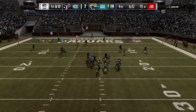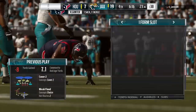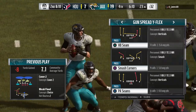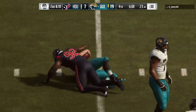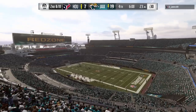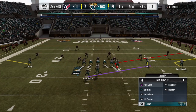Inside the red zone here. They'll look to throw. And he's going to go down. He's sacked back at the 24. Rodney Gunter with a great push up front. He picks up the sack and a loss of 8. So that complicates things a bit here. 18 yards to go now on 2nd down.